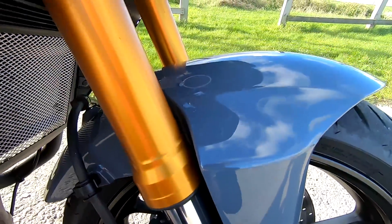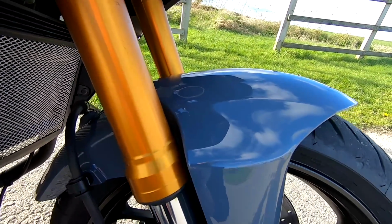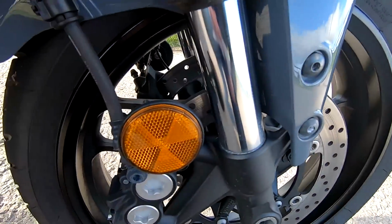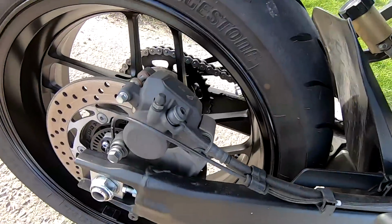KYB semi-active suspension, which is absolutely superb. Very, very plush over the bumps and great road holding. Twin discs up front with 4 piston calipers. Single disc on the rear.